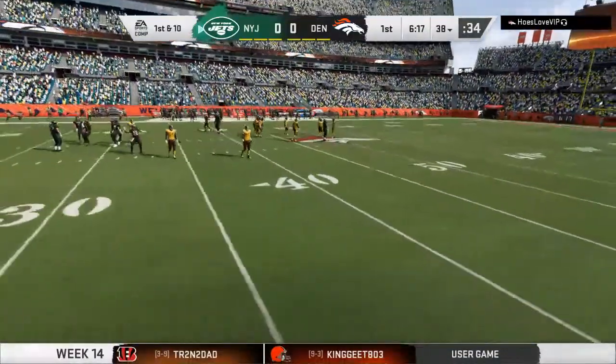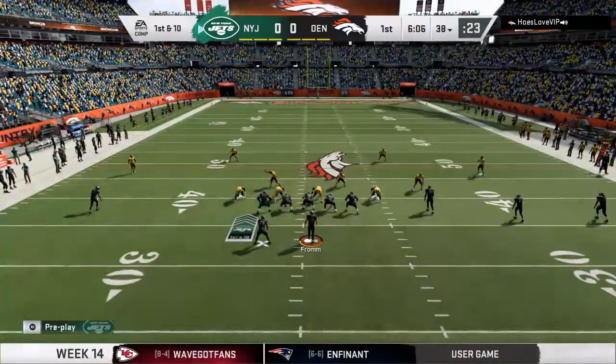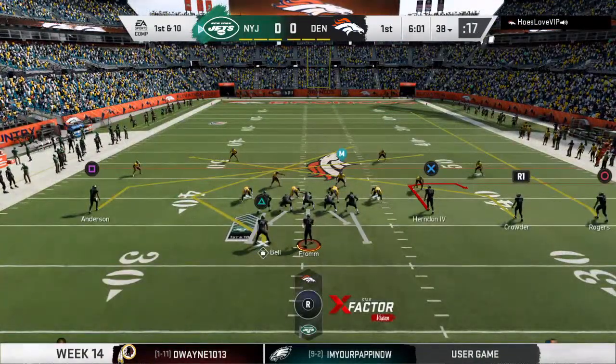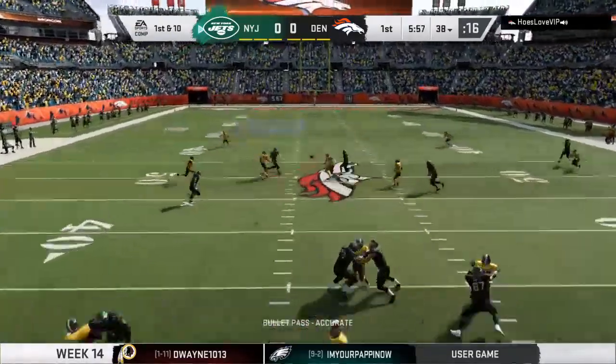2nd and inches is oftentimes an invitation for an offensive coordinator to take a big shot downfield because he feels like he can come back on 3rd down and pick up the first down. But sometimes you just don't want to break tendency. Stay with what you are, stay with who you know, and go get the first down. That's exactly what they did.